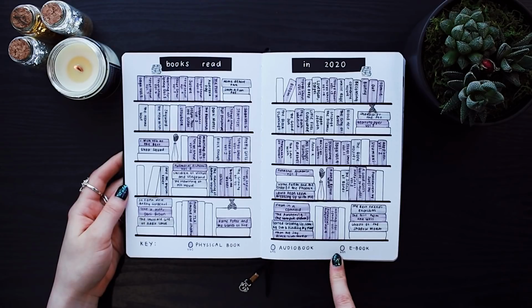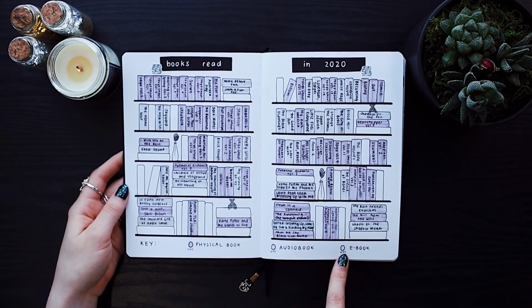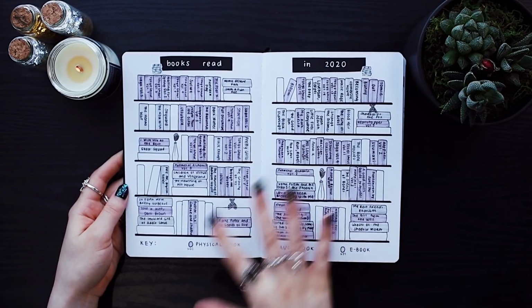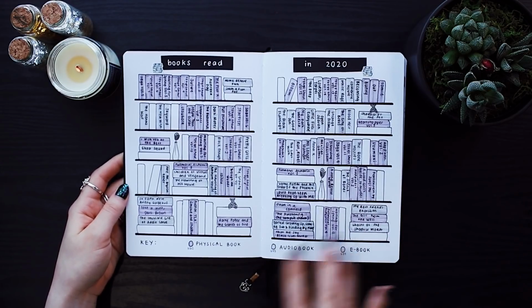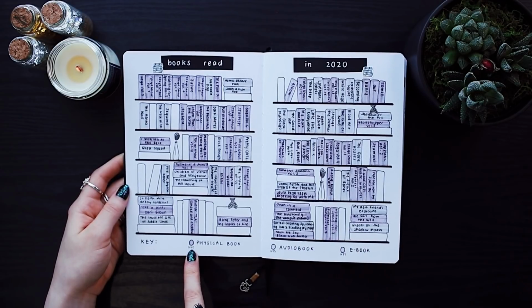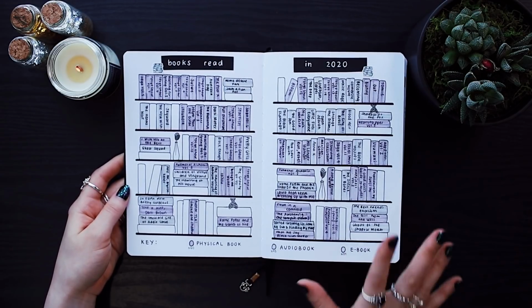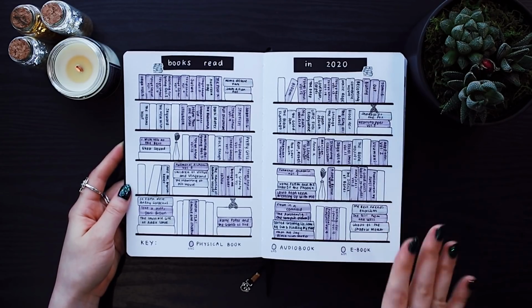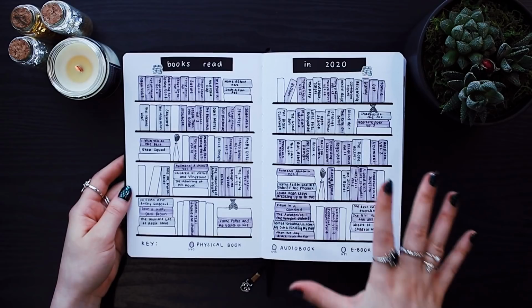I don't read ebooks that often, so I think there's one, but that is honestly not very different to that color. So that's probably not the best decision, but I just really love the neutral color scheme, so that's why I went with grays. And also these are the Tombow gel brush pens. These are the color codes for them. But yeah, this was definitely one of my favorite spreads to fill out, and every time I finished a book it was so satisfying to write it in the bookshelf.